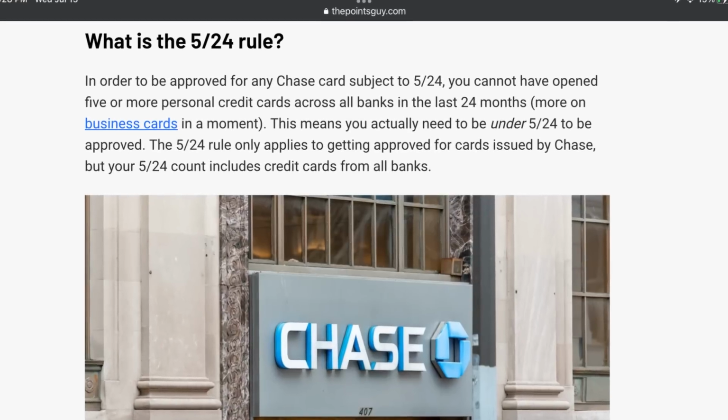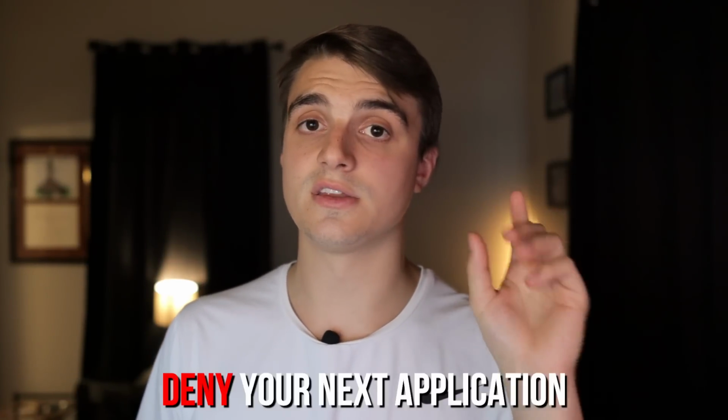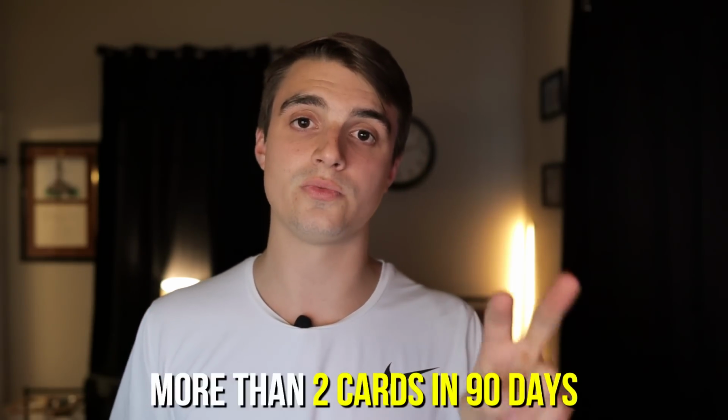One of the most infamous rules out there being the Chase 5/24 rule, which states that if you have 5 or more personal cards in the past 24 months with any credit card lender out there, Chase is automatically going to deny you for your next credit card application with them. And then one of Amex's application rules is going to be the 2/90 rule, which basically states that you cannot be approved for more than 2 Amex cards within 90 days.